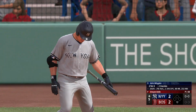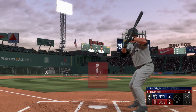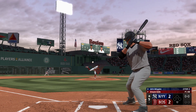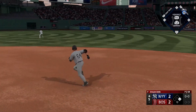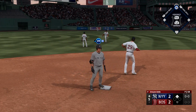Back here at Fenway, ready now for the 5th inning. And stepping in for the Yankees, number 64, first baseman. Bayo back to work. Ripped into right center. And now maybe extra bases. Around first, digging for 2. Pulls in with a double. 3rd hit for him today.